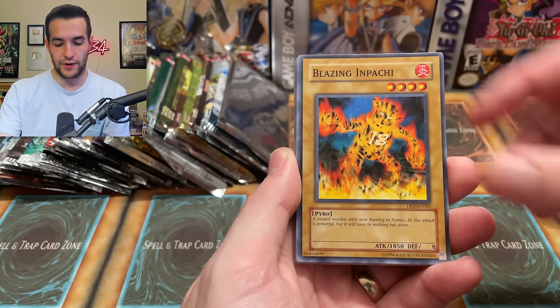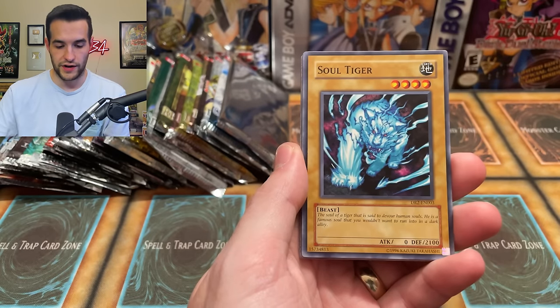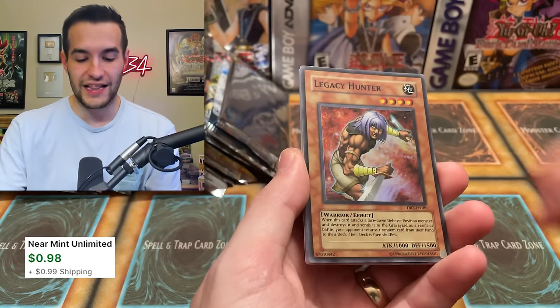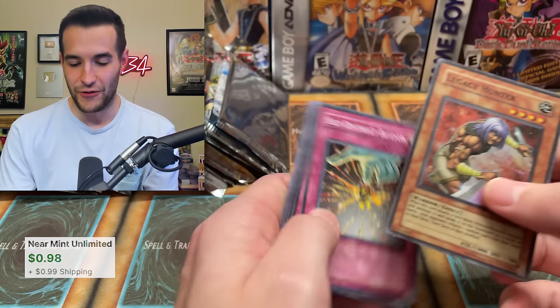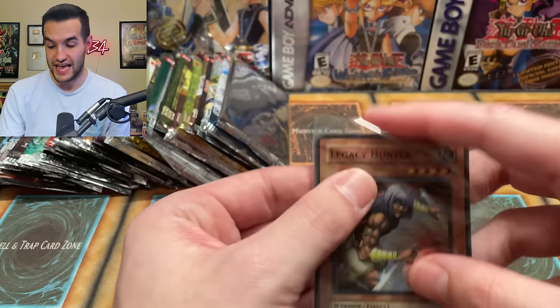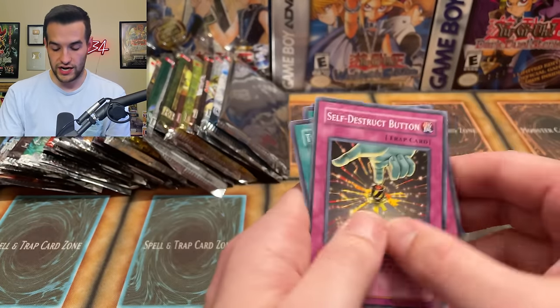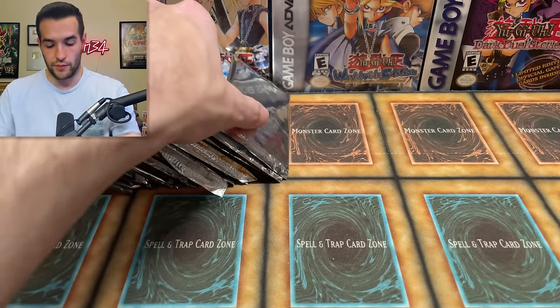Tip card. Blazing Apache. Let's go. Coach Goblin. Emissary of the Oasis. Sasuke Samurai number 3. Soul Tigre. Oh, and a Legacy Hunter. Cool. We got a foil. Let's sleeve this up real quick. Legacy Hunter win. We are super rare kings right now. We are super rare central. Self-destruct, order to charge, and ultra evolution pill. Okay. All right. We are super rare kings.